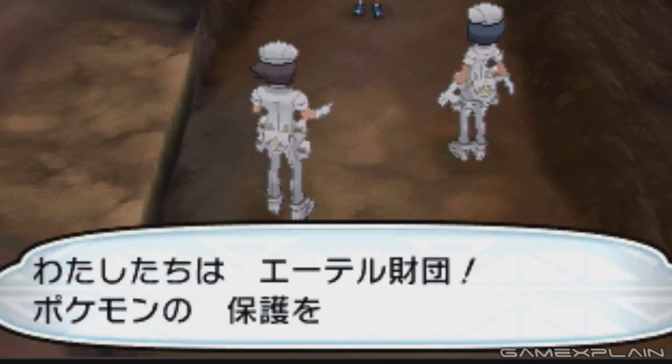By this point, we'd expect the Aether Foundation to be aware of the trainer, so maybe it's possible that they'll become too insistent on protecting Pokémon, to the point where they target innocent trainers who they dub bad parents. But it's just too difficult to say for sure with so little information to go off of. And that brings us to Team Skull.